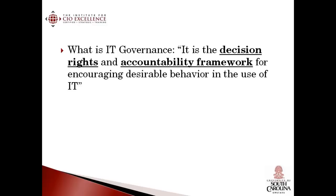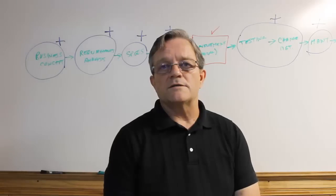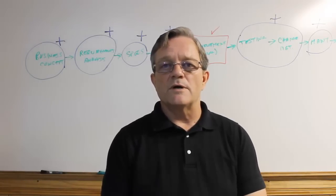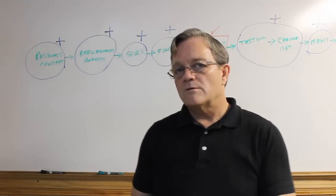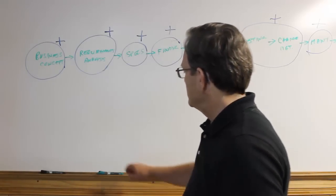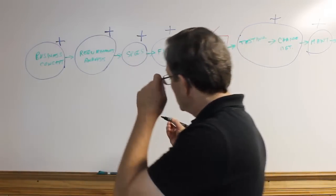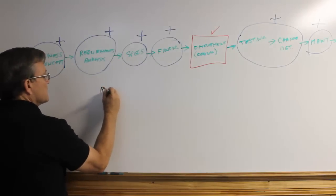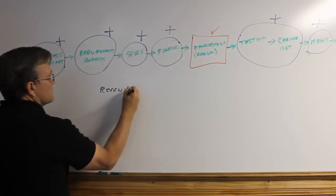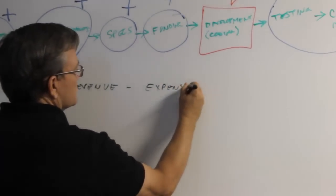What does that mean? Decision rights. In other words, who gets the right to make the decisions about what happens with the IT budget? Well, let me go back to the board here and show you something that I think is important for a CIO to realize. Okay, back to the basic business equation. Revenue minus expenses equals profit.